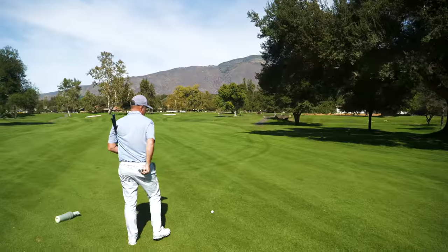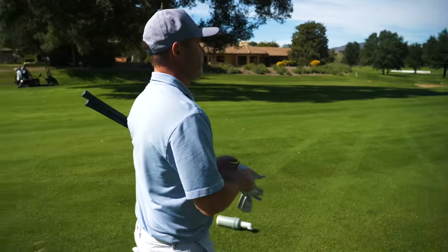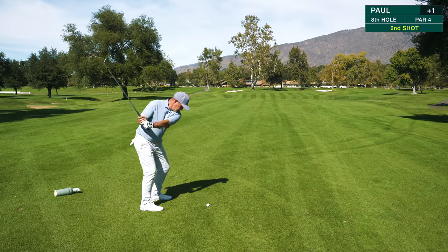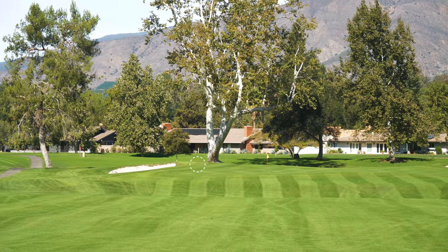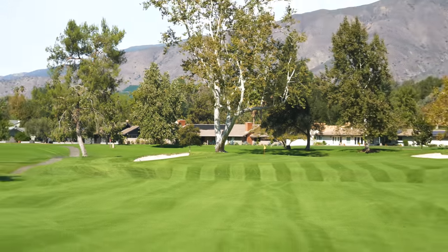Not too bad. What do we got left, Paul? Got 165 left. 165. Great drive up here, man. Thank you. He jumped on it a tiny bit, but it started at the pin, drawn over to the left, and looks like it is just a little bit deep in the left first cut.